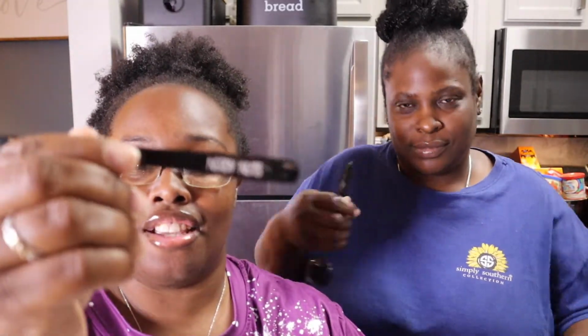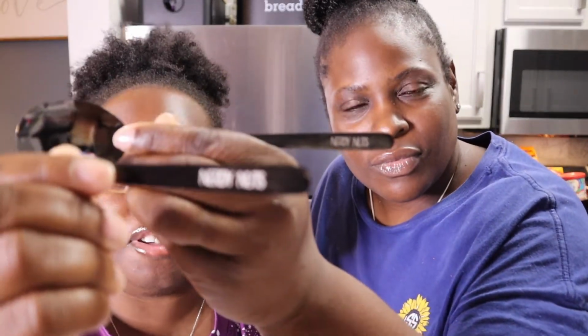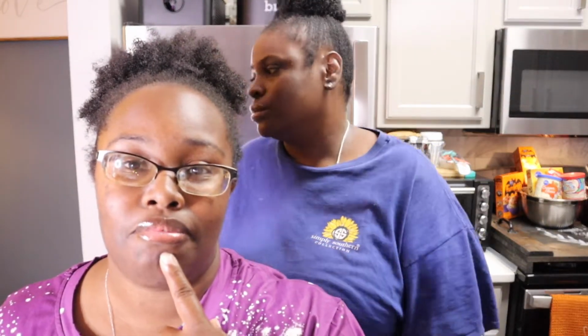Stormy. Nobody's picking you up, Stormy. It's called Nerdy Nuts. I don't know if you can see that on the spoon, but you can tell on this where it says Nerdy Nuts. Nerdy Nuts is peanut butter with different toppings in them. If you have a Marble Slab near you, I don't know if Cold Stone does it, but at Marble Slab you can buy the ice cream, whatever flavor you want, and then put different toppings in them. This is just like that, but it's with peanut butter.